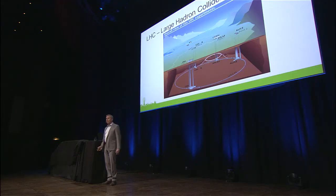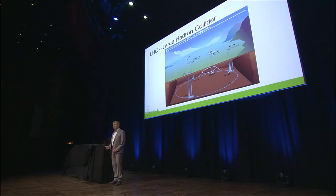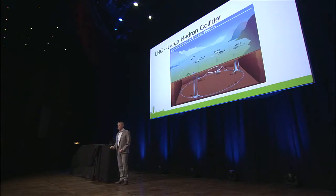Our flagship is the LHC, the Large Hadron Collider. You may have heard of it in the press, in particular 2 years ago when there was an announcement of a particle found in two of the experiments on this machine. Here you have just a 3D type of diagram of how the machine itself is situated compared to the CERN site, which is on the border between France and Switzerland. It's between 100 and 150 meters underground. And there are four major experiments: ATLAS, ALICE, CMS, and LHCb.